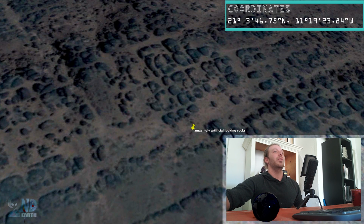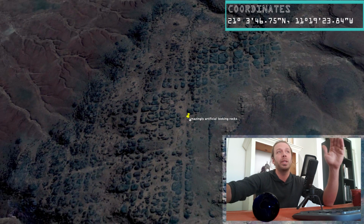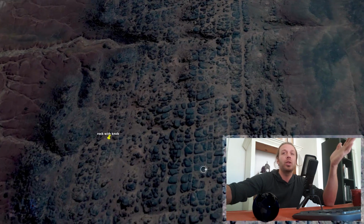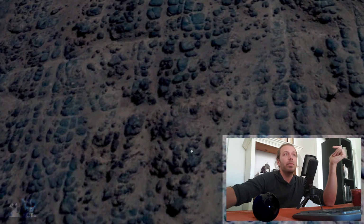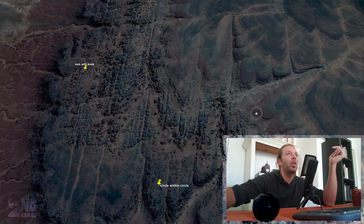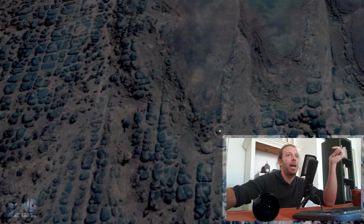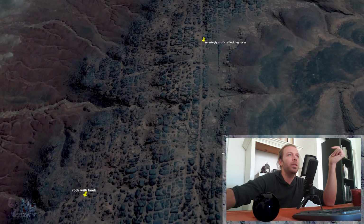Okay, so first I want to show you these rock patterns. Now, once again, I have to admit that I'm not an expert, so I can't 100% tell if this is just a geological process. But if it is, I have to say it's probably some of the most rectilinear geological things that I've ever seen on Google Earth. Because let me show you what I mean. I'm just going to start scanning and take a look at these huge megalithic looking rocks that are scattered all over this region. And as I back up, look how rectilinear the pattern is. I mean, just look at that.